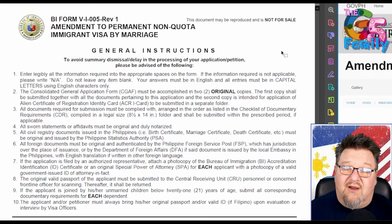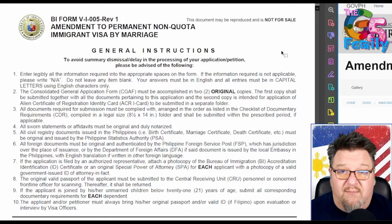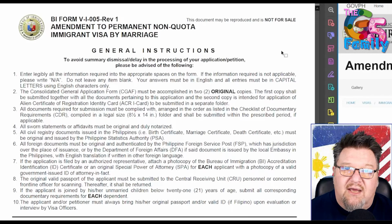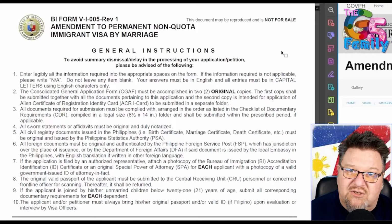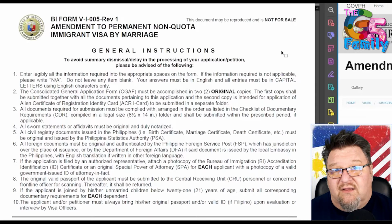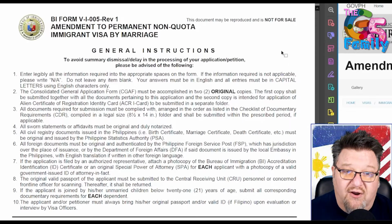It's not like that. But there are a couple of letters that we'll talk about later, where you're going to go to an attorney's office and get some notarized, some notaries. And so they want you to have the original copies of those. They say 2, one is for the visa, the second is for your ACR card.